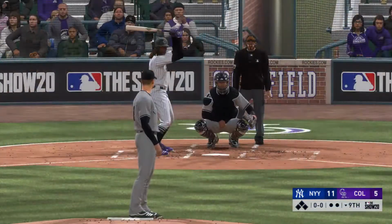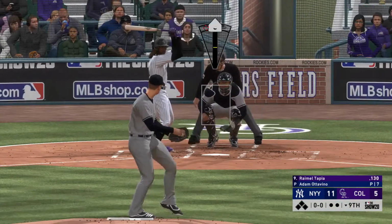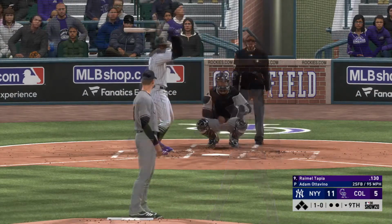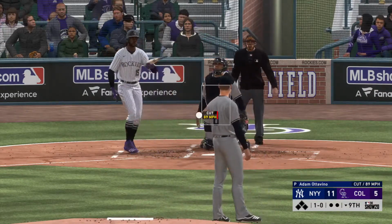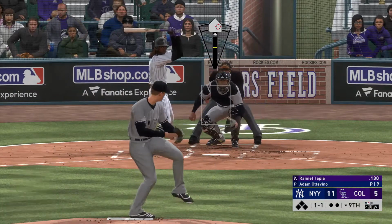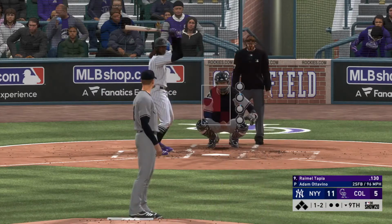Your attention, please. Pinch hitting for the Rockies, number 15, Rival. First offering to him stays upstairs. It's a ball and no strikes. And he fouls this one off. The 1-1 home. Waves and misses for strike number 2.